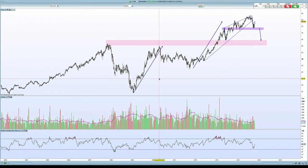This is a chart of the Commonwealth Bank. You can see we've had this move from the GFC low up until $60, and then it's repeated again from the US credit rating downgrade time to mid this year, where it's got up to around $80. And just in the last few weeks, we've seen this trend line here breaking and this rising wedge playing out, and it's come back and tested this mid-level support zone and held around $72, $73.